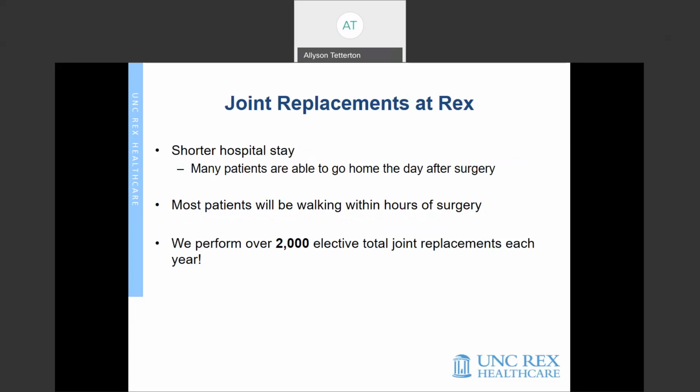Joint replacements at Rex have now resulted in a shorter hospital stay. Many patients are able to go home the day after surgery. The expected length of stay for our patients here at Rex is 1 to 2 days. Most patients will be walking within hours of surgery. We perform over 2,000 elective total joint replacements each year.